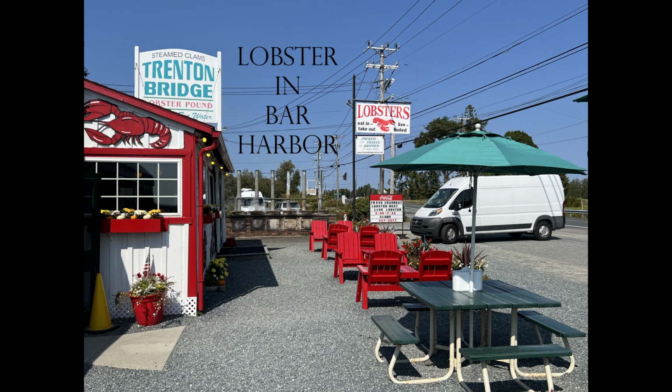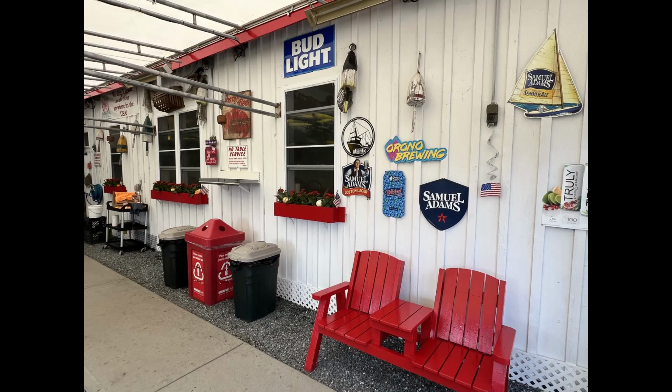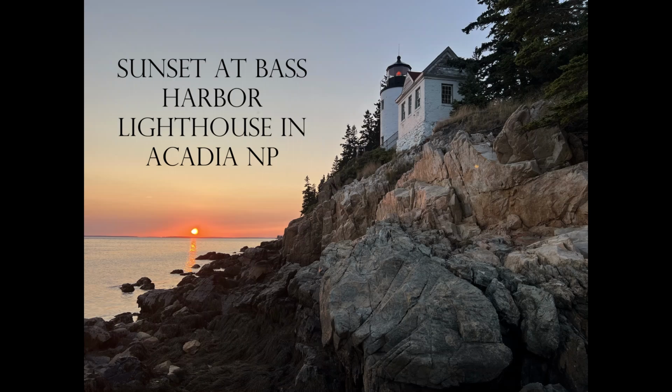No trip to Bar Harbor, Maine would be complete without a stop at one of the lobster shacks. We like Trenton Bridge Lobster Pound, which is a family-run business, been in the family for several generations now, and is right before the bridge going over into Acadia National Park.